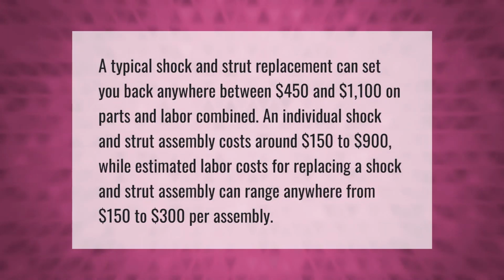A typical shock and strut replacement can set you back anywhere between $450 and $1,100 on parts and labor combined. An individual shock and strut assembly costs around $150 to $900, while estimated labor costs for replacing a shock and strut assembly can range anywhere from $150 to $300 per assembly.